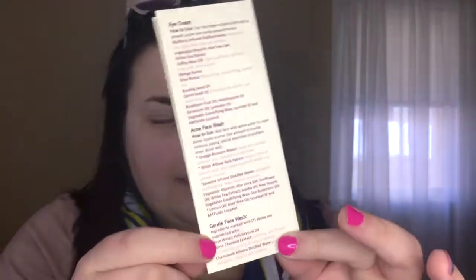But before we go on, a nice thing that she included was a little mini menu of the different products she makes and the ingredients featured in them, which I think is actually very clever, so thank you.